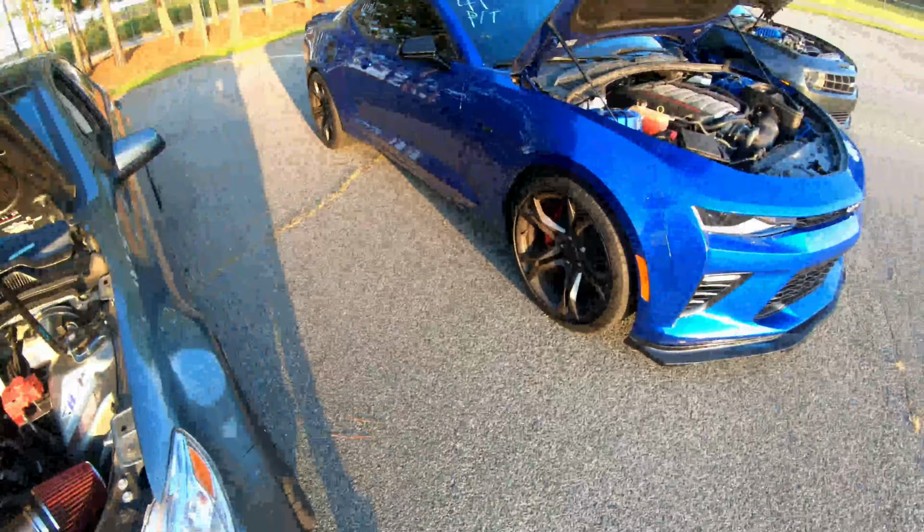I think the only one y'all haven't seen was this one. That guy owns it. It's a 14 SS stock cam, but we just did the LSA swap on his. It was probably a couple months ago. I didn't film it because I already did the LSA swap on mine, so it's pretty much the same thing. He had a couple different components, but overall, pretty much the same concept. You got the white. This thing's so clean.